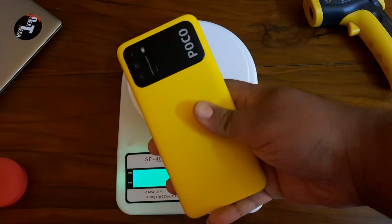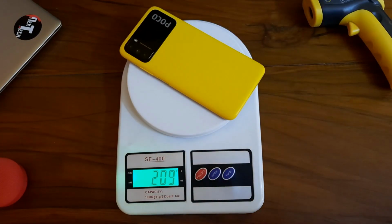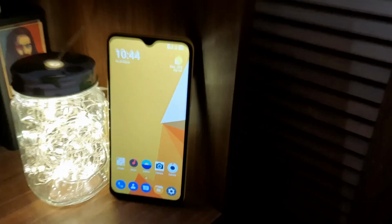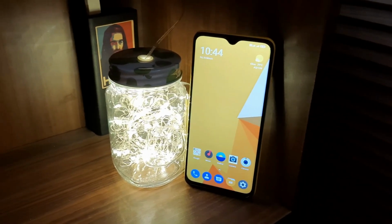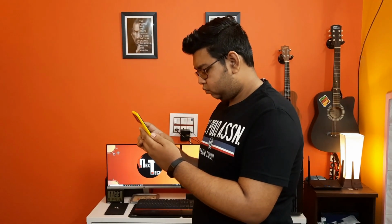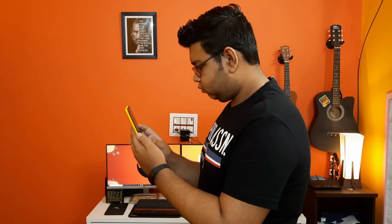And the third thing is the weight balance. It has a monster 6000 mAh battery, but despite having that battery, the weight management on this one has been done quite well. The fourth pro is the stereo speaker on this one. It's a budget smartphone still having a stereo speaker, and it's very good. The next one is the performance, that is the processor of this one. Snapdragon 662 is quite good for budget level smartphones, so performance of this one is good, decent.